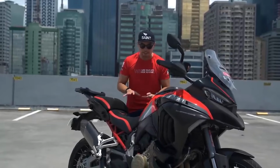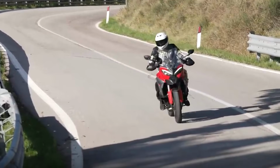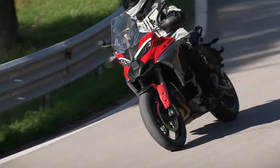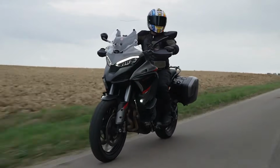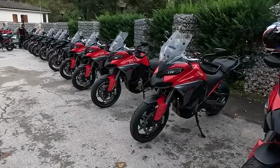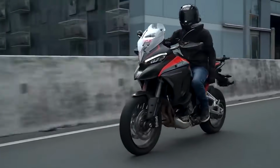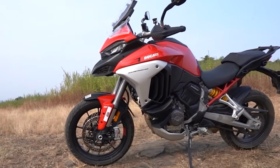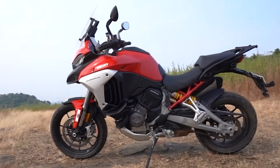Some Multistrada V4 owners are finding valve clearance issues as early as 15,000 to 20,000 miles, particularly in hotter climates or for riders who tour aggressively. Dealerships often handle these quietly, adjusting valves early under warranty, but the labor time is massive. Even a basic check can cost more than $1,000 US. Out of warranty, owners are facing bills upward of $2,000 to $2,500, depending on location.